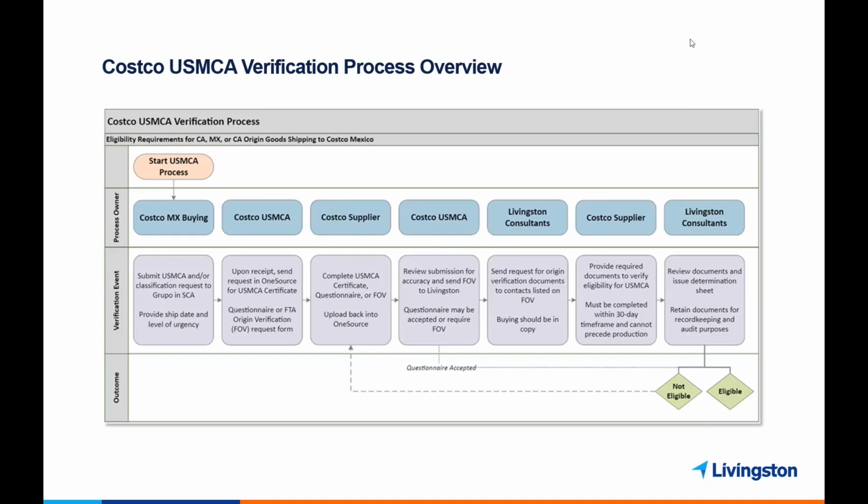This slide covers the flow chart of the verification process your item is going to go through. As you can see, the USMCA process starts with the Costco Mexico buying team, whom you should be in contact with regarding your item. Once the buying team establishes that your item will be exported to Mexico, they send me here at Costco a USMCA request/SCA request about the item.